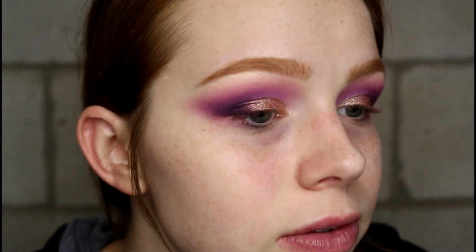Just wanted to point out for you guys, if you can see underneath my eyes, there is quite a bit of fallout, mostly from the shimmer shades. So I'm going to go ahead and do pretty much almost all of my base off camera, and then I'll be back to finish off my eyes and do my highlighter.